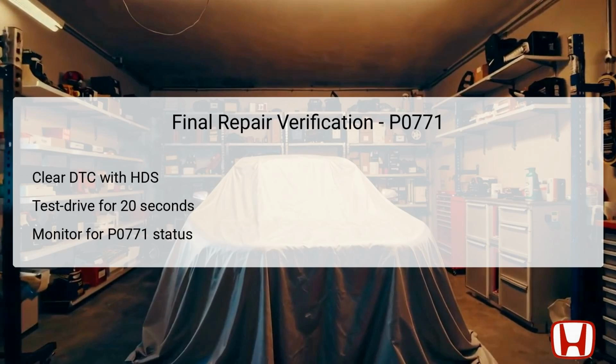Throughout this drive, it is essential to maintain awareness of the OBD status for DTC P0771. Should the HDS display a passed status, it signifies that the repair was successful and the issue has been resolved. If failed or not completed are indicated, further investigation into the previous steps is warranted to identify lingering issues.